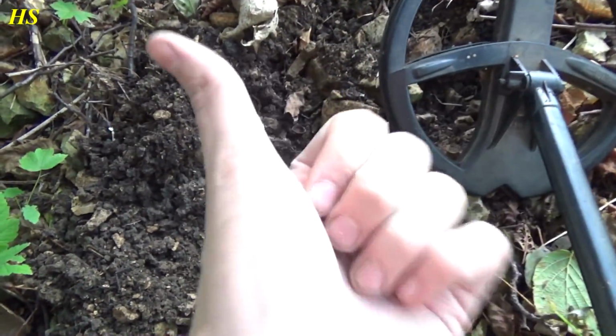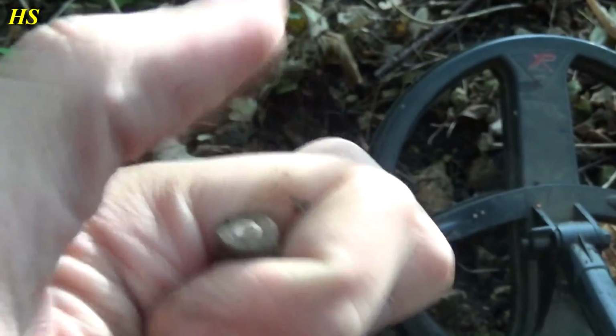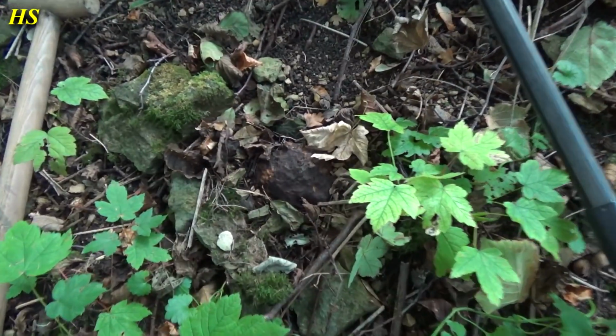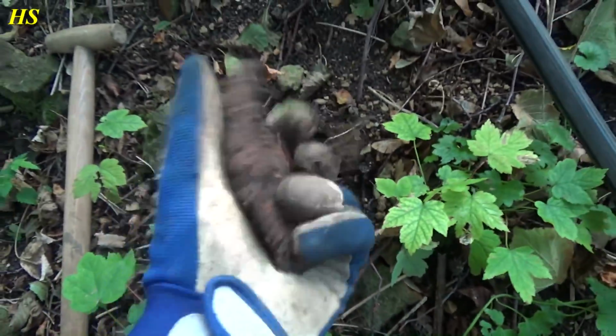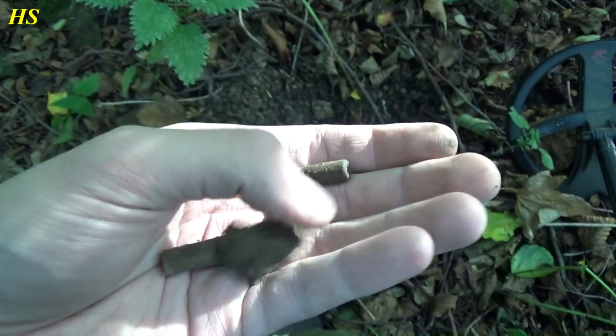Just found a piece of shrapnel right over there, and right over here, that's an M1 carbine shell casing, and you can already see that it's in great condition. It looks like a stone, but I think it's a piece of shrapnel right there. Yep, pretty sure about that. Look at that. I just found another M1 carbine shell casing, 2 bullets, and a piece of shrapnel. And look at this one.